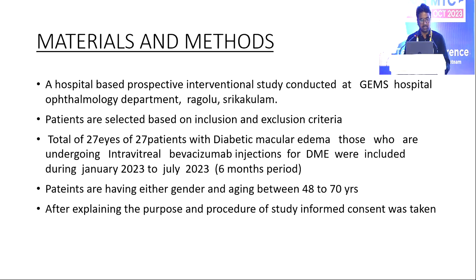Materials and methods. It is a hospital-based prospective interventional study conducted at GEMS Hospital Ophthalmology Department, Ragolu, Srikakulam. Patients are selected based on the inclusion and exclusion criteria.